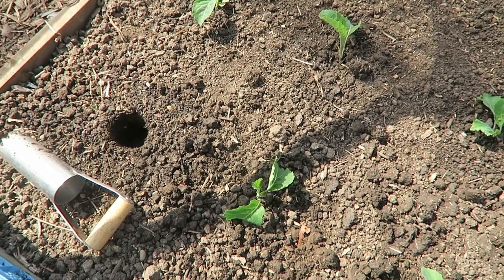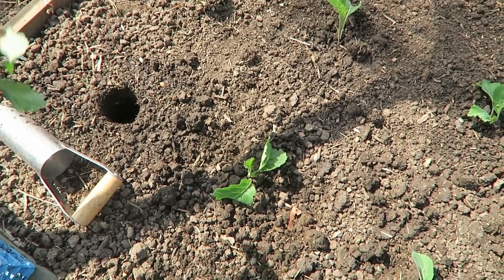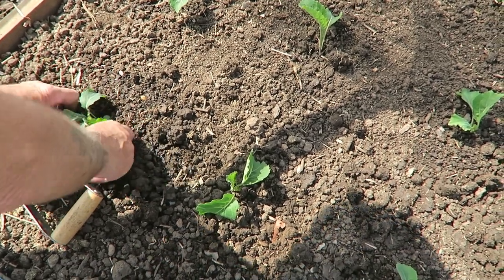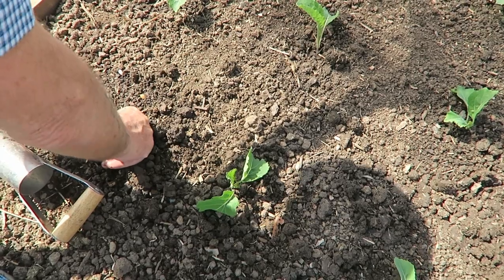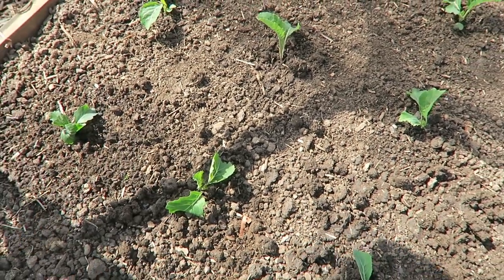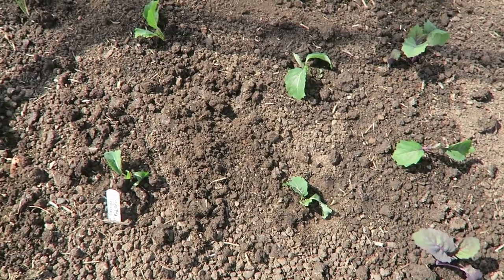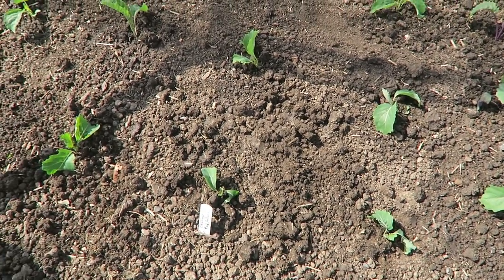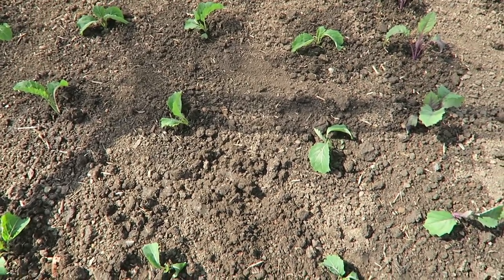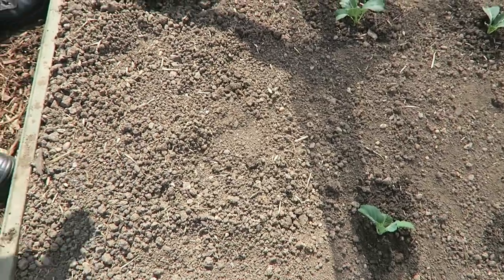Last one then, and then we'll pop those Sherwood cabbage in. In we go. Nice and tight. Now that's the red cabbages in. We'll just put those Sherwood in the other side. There's only three to put in along here.